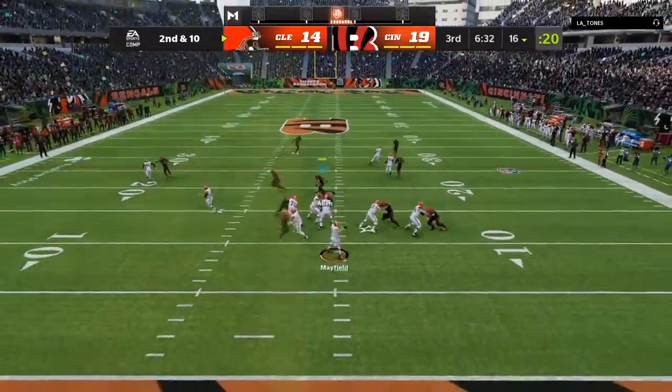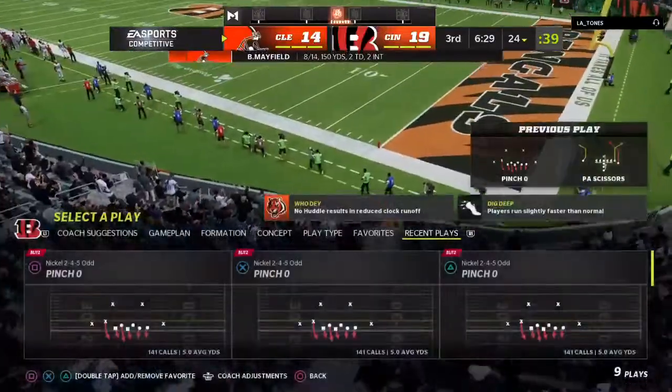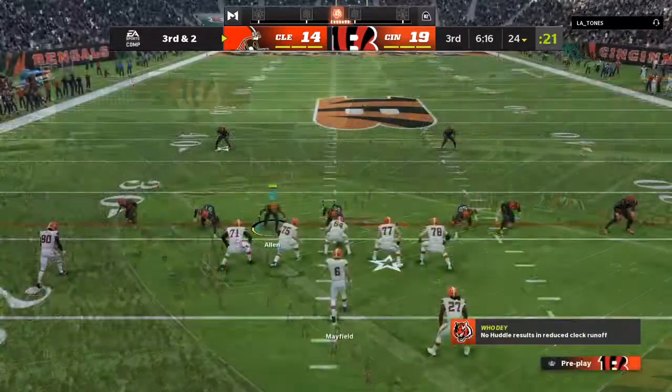Here's Mayfield. Dumps this to his running back, Chubb. And he gets it here to right around the 24 before he's out of bounds. That'll leave him with a 3rd and 2 coming up. They got 8 yards there.